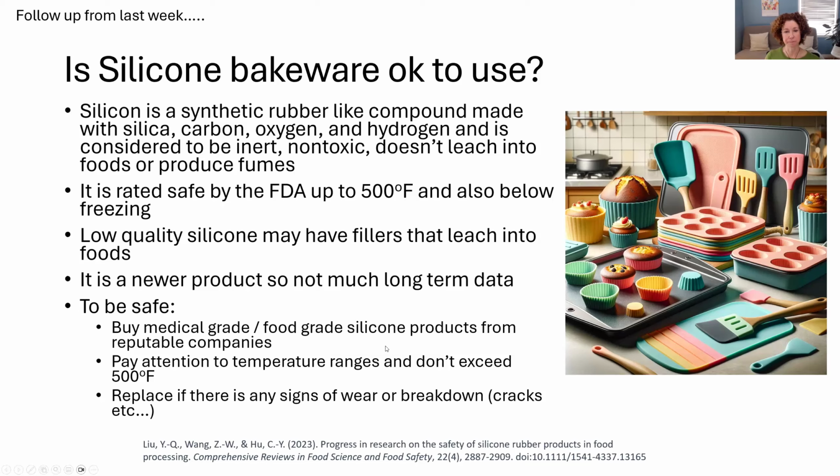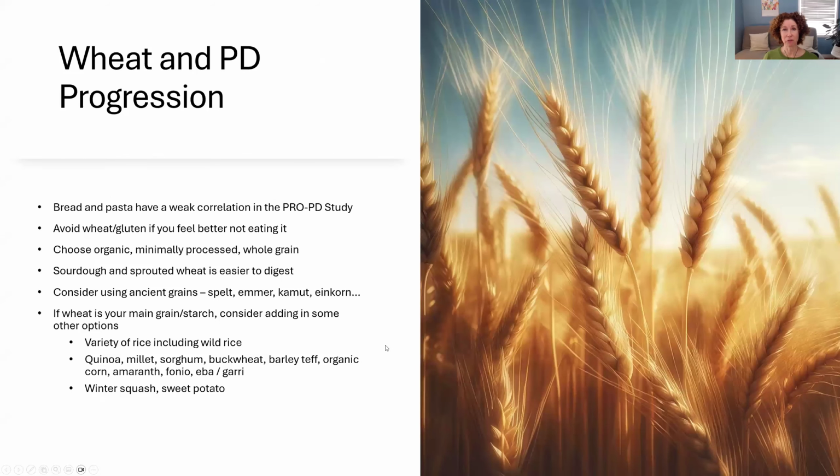And then right at the end, someone said, wait a minute, wheat and bread are associated with faster progression. I wanted to clarify that a little bit more for everybody, because it's such a common thing that people eat. If we're talking about a plant-based diet, it's a part of so many different cultural traditions, and also it's very prevalent in food in our country.